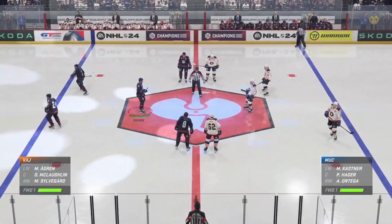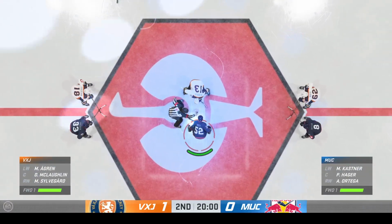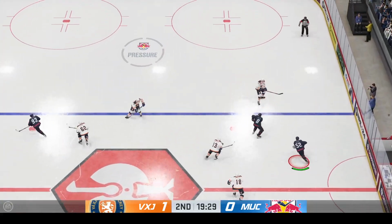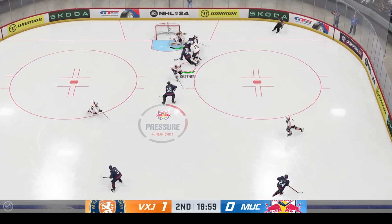A clean sheet of ice beckons, and period number two set to get underway. Here we go, middle frame now underway as the puck drops. Well, Cheryl, we got 20 minutes under our belts in this one. How do you sum up the performance?